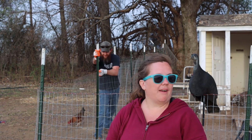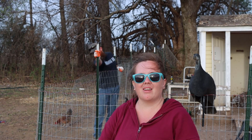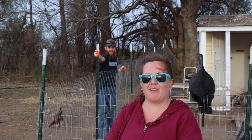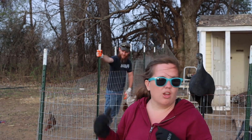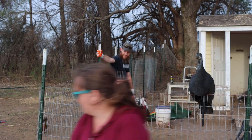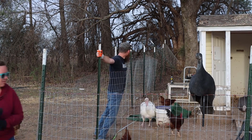But after running the kids to sports and stuff, we're back trying to get this done before the sun sets. We only have about an hour left. So we're just gonna attach the fence now and hopefully get this run finished. Cool. It's in the back over here.